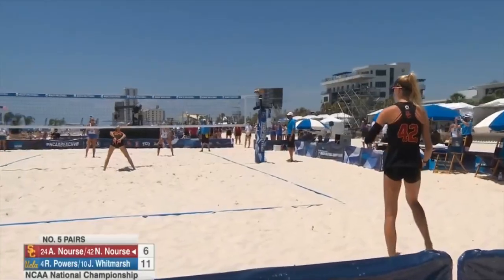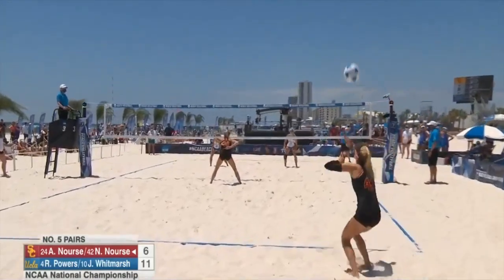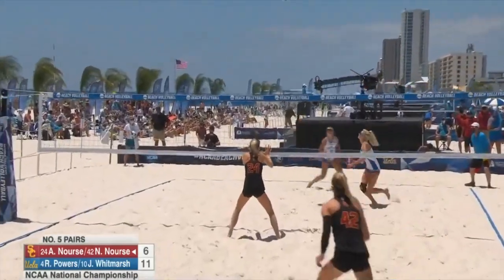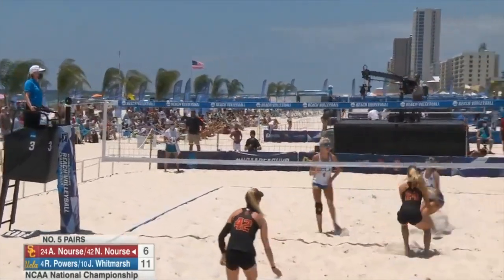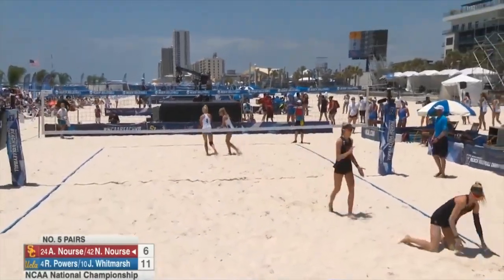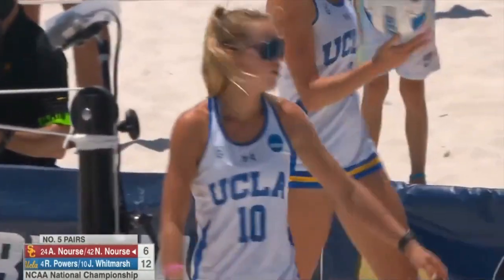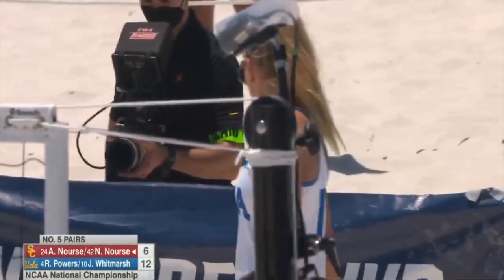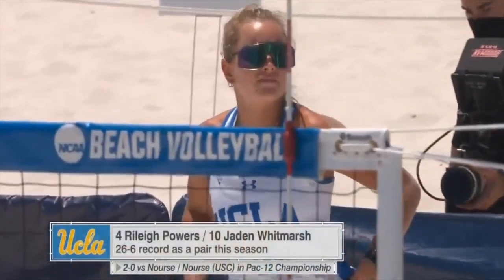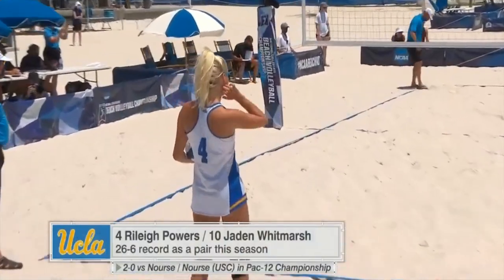What was the difference for UCLA in that one? I thought USC just played tight, and UCLA was very confident. They were at home playing on Mapes Beach, where they're very comfortable, and they played that way. Jaden Whitmarsh has been so calm under pressure. I'm so impressed. This is her first year in the lineup as a starter, and she's been so good when it counts. Let's go down to Christine, who's been watching the fives.